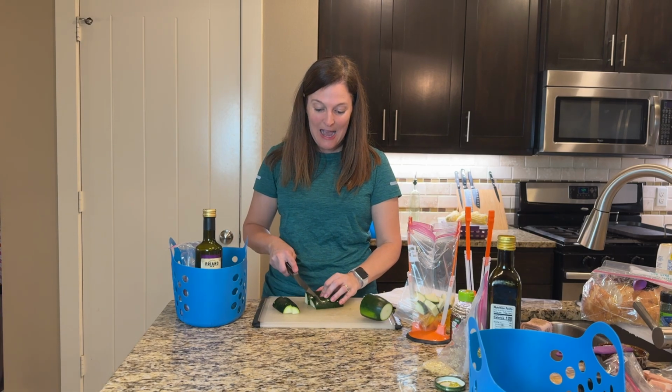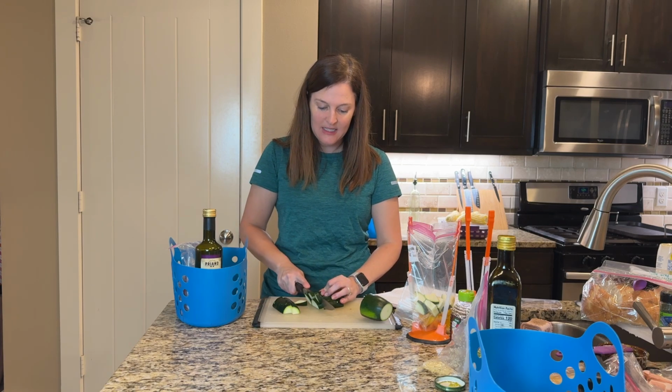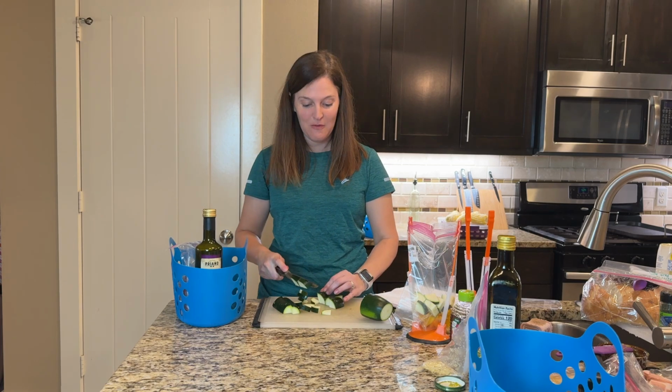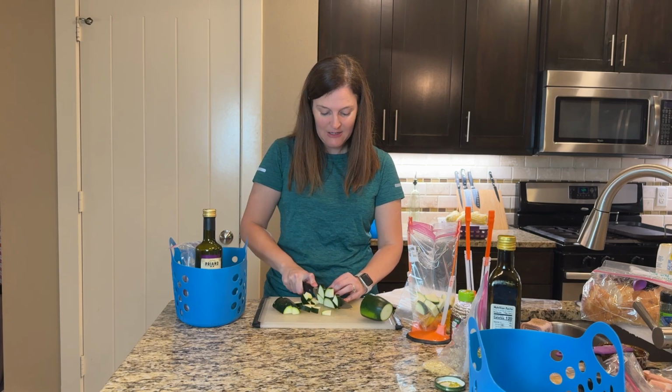So if you remember, have you tried this one? This is the sheet pan pork bites. We've had this one a couple of times. We love this one. It just has such good flavor. And like I said, it's another one of those super easy, fast meals.